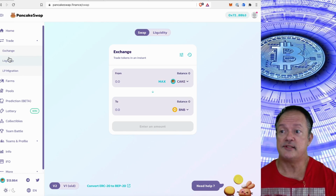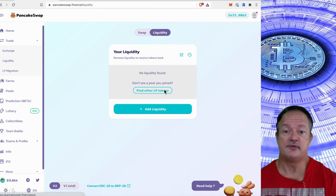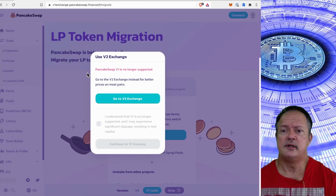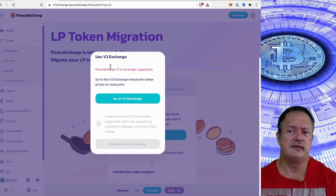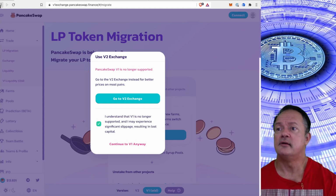Now, you do this and you can create some liquidity. So if you want to create some LP tokens, you can do that. And they have an LP migration. What are we doing with that? If you already had your LP tokens invested in Pancakeswap version 1, you can switch them to version 2. That's all it means. Okay, I understand. I don't want this. Let's go back.